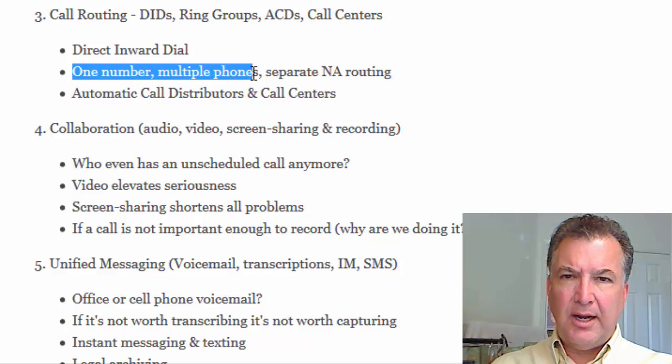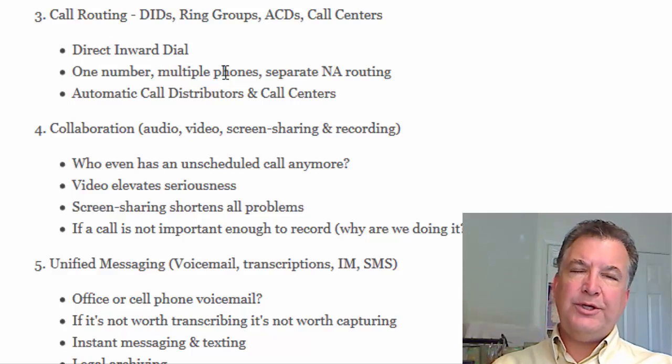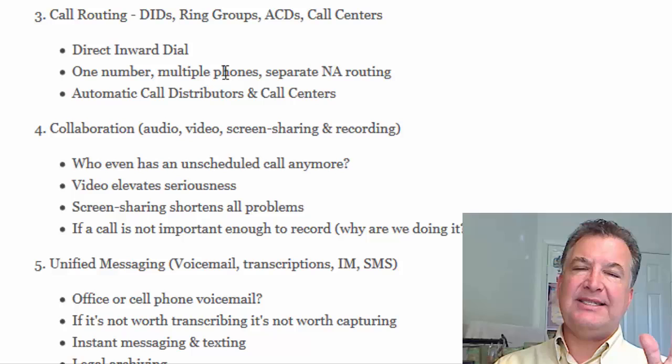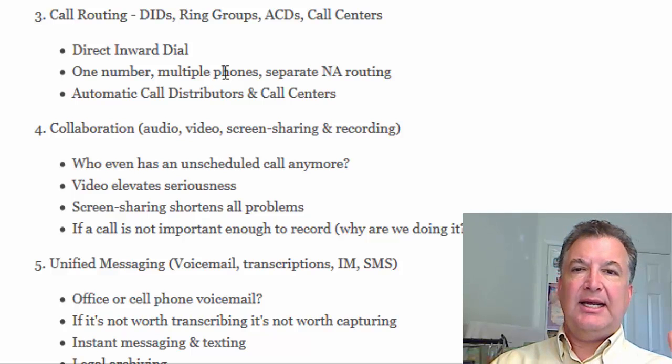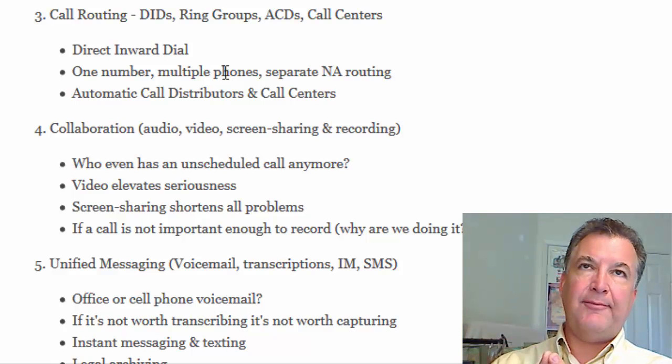Okay, we talked about no answer routing. A lot of times, once you get your phone system installed, for every single number and every single extension that you've set up, you're going to want to dial it and make sure you know what happens if it's busy or if it's not answered. Because no answer routing and busy routing can cause a lot of confusion.